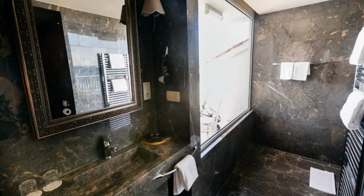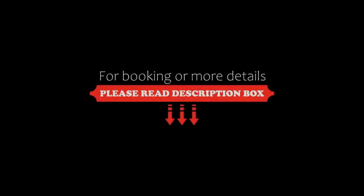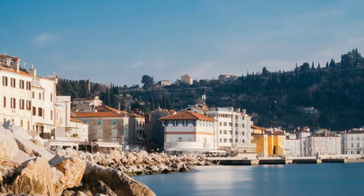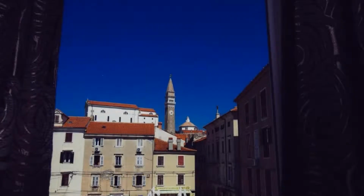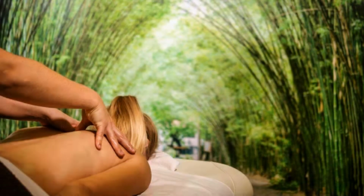This is fabulous. The check-in time of this hotel is 3 p.m. and the check-out time is 11 a.m. Pets are allowed in this hotel. The hotel accepts major credit cards and reserves the right to temporarily hold an amount prior to arrival. Guests are required to show a photo ID and credit card at check-in.